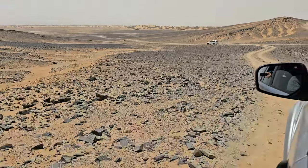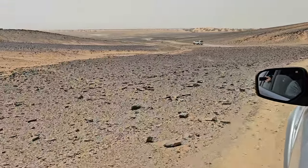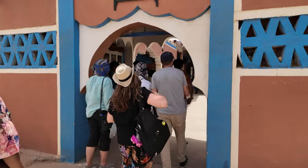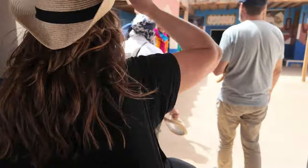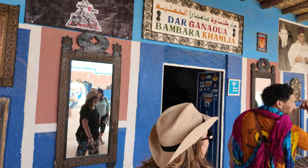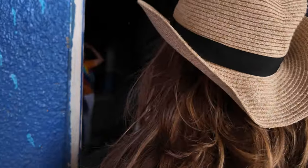After soaking in the view, it was time to head to our final stop for the day, the village of Khamlia, famous for its traditional Gnawa music and a local delicacy, Berber pizza. Khamlia is a small village with a rich cultural heritage, home to the descendants of former sub-Saharan slaves who continue to preserve their vibrant Gnawa musical traditions.